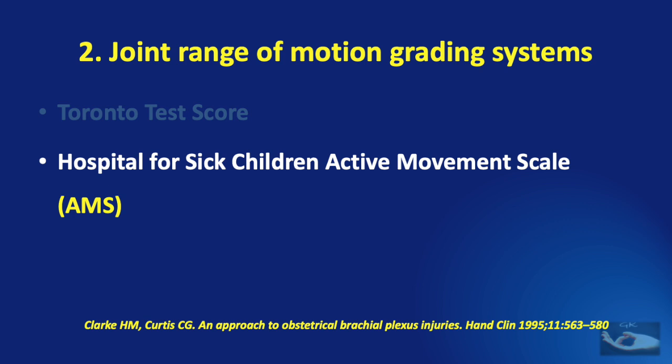The Hospital for Sick Children Active Movement Scale was proposed in the year 1995. This active movement scale is more comprehensive than the Toronto test score. It has been described in a previous video which can be accessed by clicking on the link above.